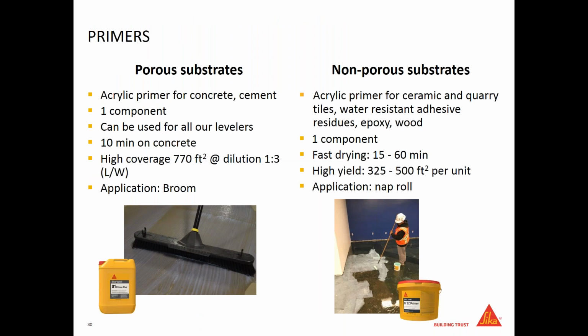I will start with our two primers. The first one is Sika Level 01 Plus. This primer is for porous substrate. What I would call porous substrate is substrate that will absorb water. So it will be concrete, mostly concrete or cement-based subfloor, as well as some wood. The 01 Primer Plus is an acrylic primer, one component. It needs a dilution of 1 to 3 on concrete. The great feature is that after 10 minutes it's dry, so you can go over with your leveler.